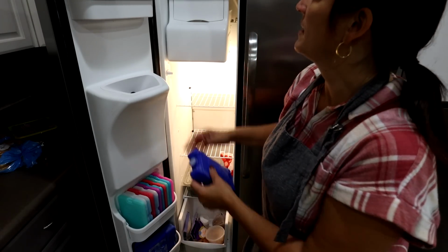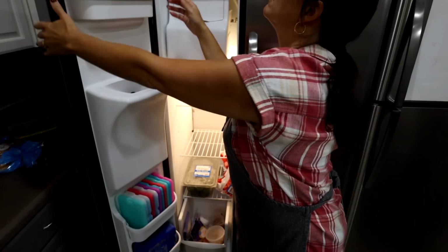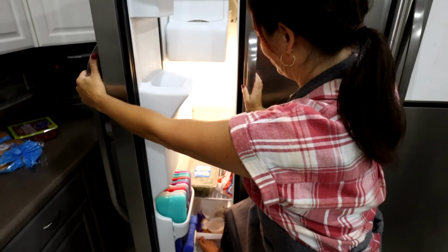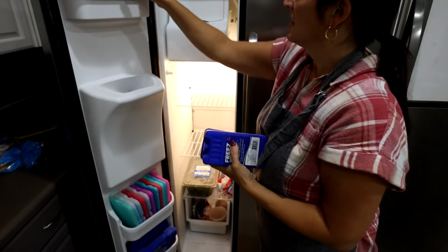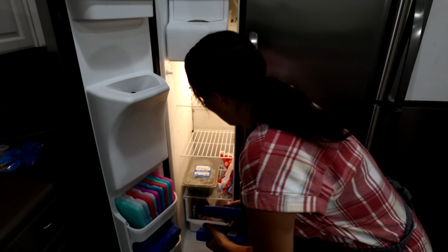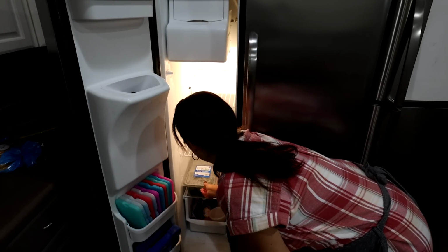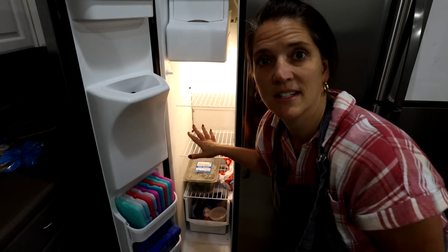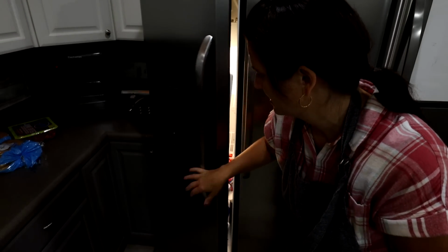Another freezer. Did I put that back? Here's another. Let's see. No, that's not it. So this makes this pretty much empty, which is good. I'll have some space in here, which is really nice. All right, so that's good for me there.